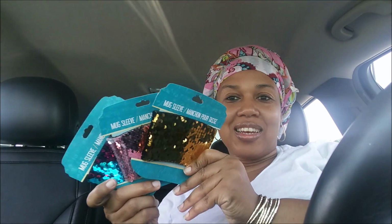And then I also found these. And I think these are super fun. Look at these. So what it is is a mug sleeve. So you know how you have your coffee cup, and it's the sleeve for your mug. If I could slide it over. So this one is the gold and the black.